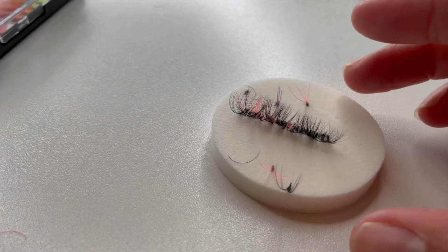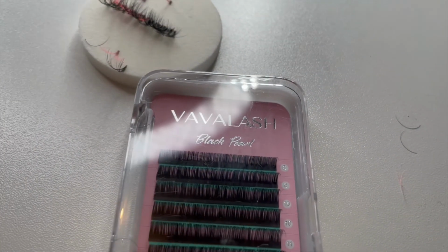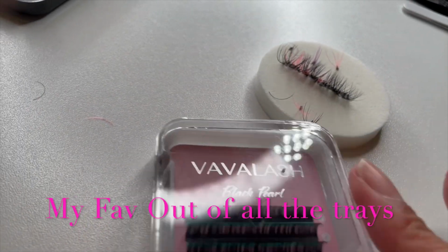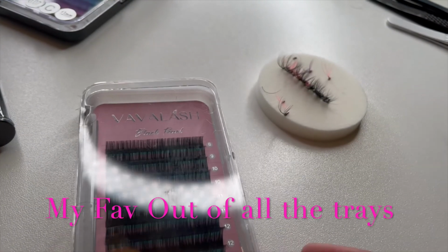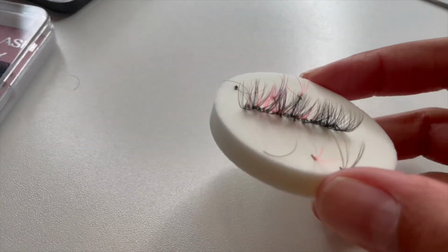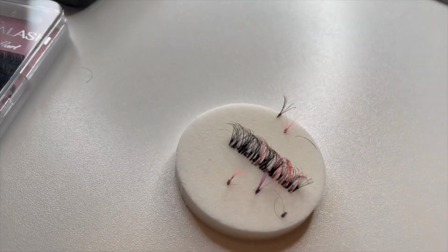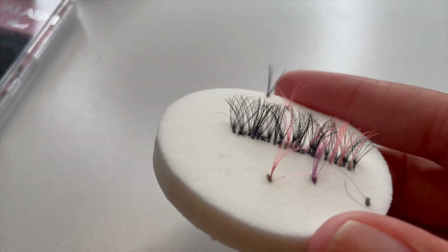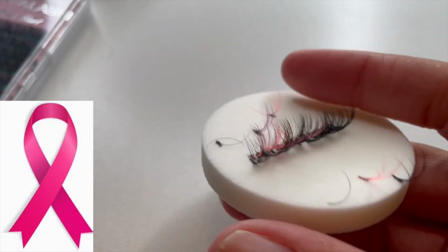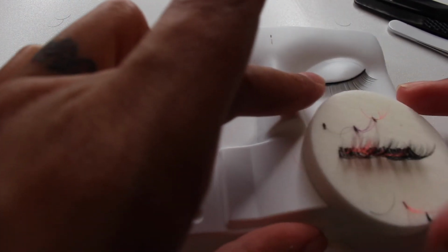And then I used the black pearl, which is this one. Black pearl. I used black pearl and it understood the assignment as well. Do you see those fans? It's giving October. In October we wear pink. That's what it's giving. You see? Yes. All right, so final look, final touches. Yeah, it did its job.